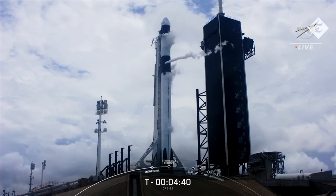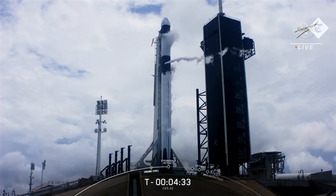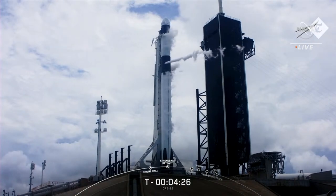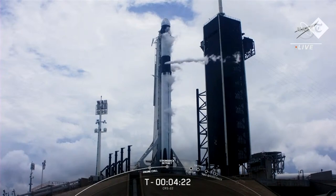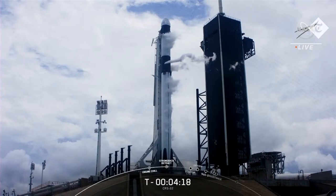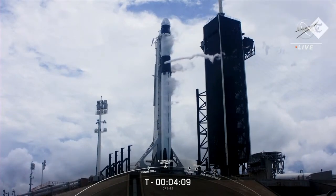Okay, so we heard that call that Dragon is now on internal power. Again, as Shiva mentioned, the team has already conducted its pre-launch engine chill. Again, this is when SpaceX injects a small amount of super-chilled liquid oxygen to prepare those Merlin engines inside the first stage to allow for full propellant flow during flight. And we can hear the hissing from some of that liquid oxygen venting off the side of the rocket as it meets that strong warm.